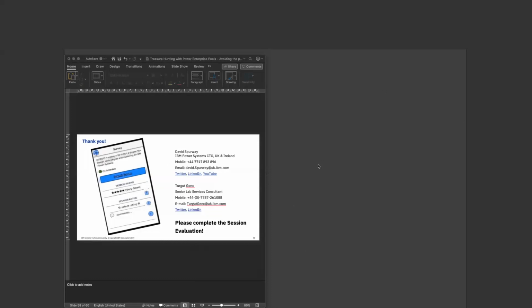Okay, another question that's popped through. Any prospect of running a Redbook residency to document in detail the different scenarios for Power Enterprise Pools? I'm not sure that the three of us can answer that, but we can certainly pass that on to the person who organizes the Redbook residencies.